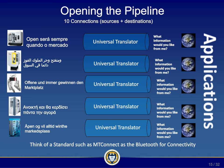I zero back in on MT Connect because there's a lot of good stuff out there, but whether it's MT Connect or Wi-Fi or any of these types of standards that will give you that universal translator. So I've got different machines, and they all have their own dialects and flavors of language, but they basically come out and say, okay, what information would you like from me?